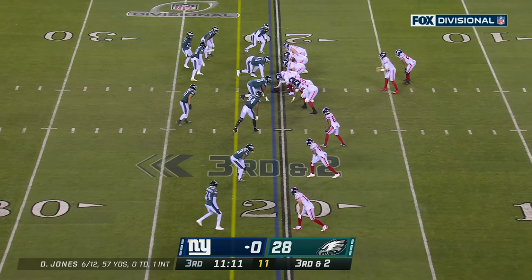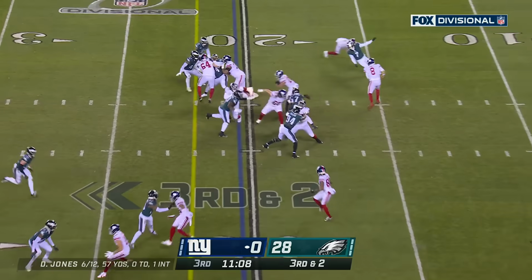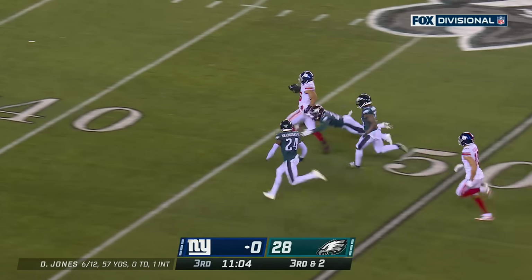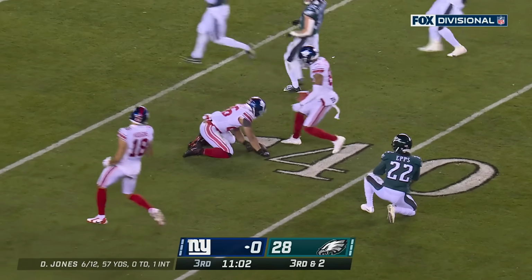They played him at inside linebacker. He'd never played inside linebacker before. On the ground again, and a big hole for Saquon Barkley, who gallops into the secondary and gets tripped up by Marcus Epps.